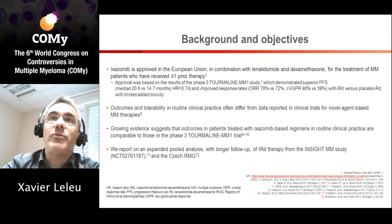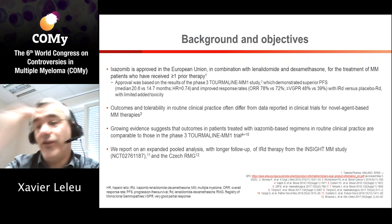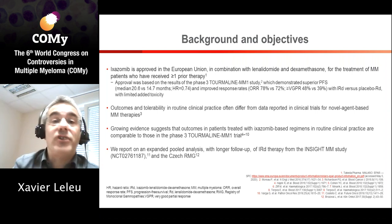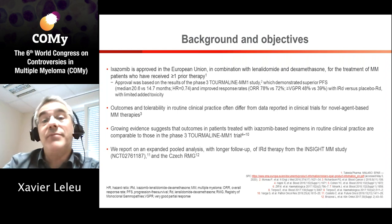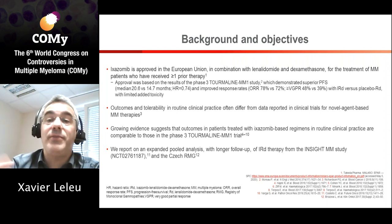The outcomes and tolerability in routine clinical practice often differ from real-life practice, and it is very important to demonstrate and duplicate the data in real life compared to clinical practice as a clinician, particularly thinking about the cost of the drugs, and to verify that the data from clinical trials that are used by the governments in Europe and by EMA to get an approval and a reimbursement based on the scientific scoring system could be replicable in real life.